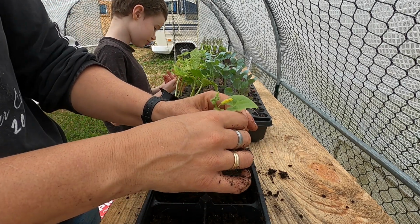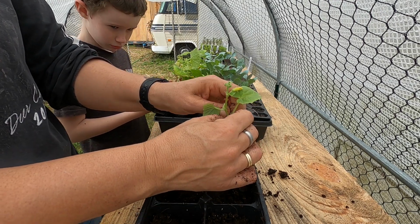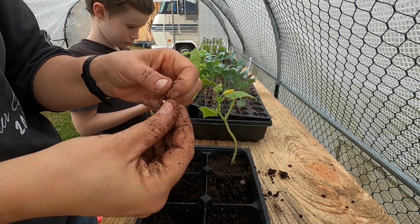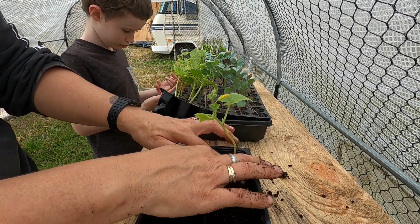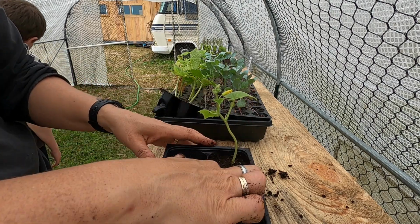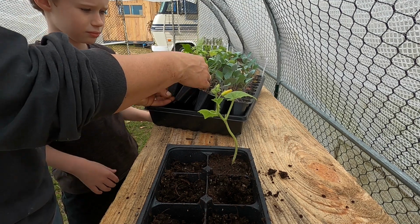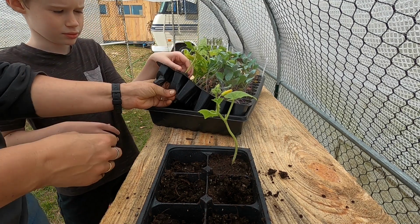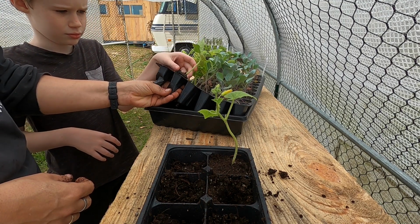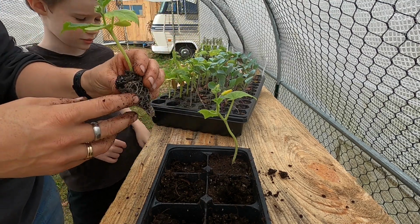All right, so while we're at it, we're just gonna pick off these dead leaves. These are just the original leaves that the seedling gets when it comes up. They're not actual leaves. Wow, that's doing really good there. All right, Mikey, I'll squeeze the bottom of this one. It doesn't have too many roots coming out the bottom, so you gotta just very, very gently. You don't want to break it. Just get a hold of it. There you go. All right, good.